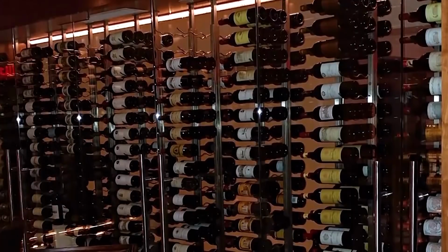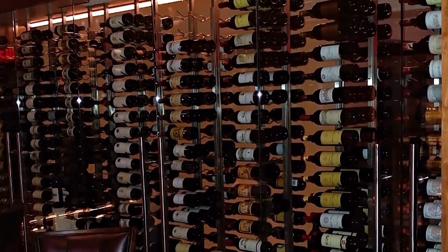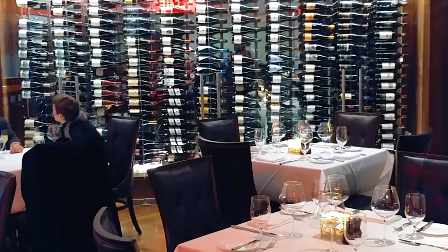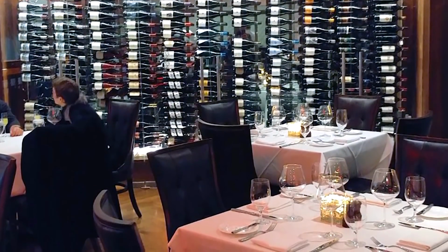And then more recently, they just lend themselves so nicely to steakhouses and high-end restaurants. So Benjamin Prime Steakhouse in New York City, again, beautiful glass wall enclosures. They did an upstairs private dining room, and the whole thing is floor-mounted, floor to ceiling, double-sided VintageViews. So those are really the two coolest.